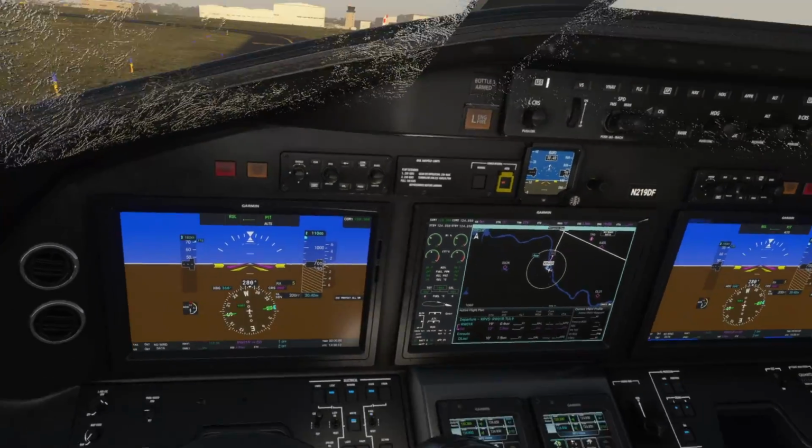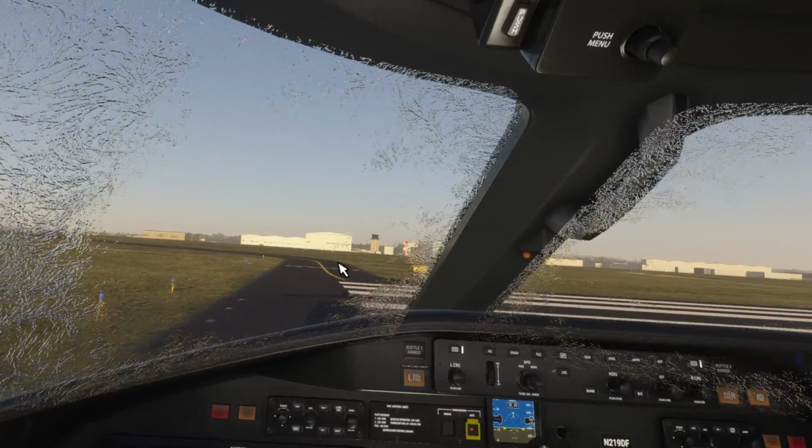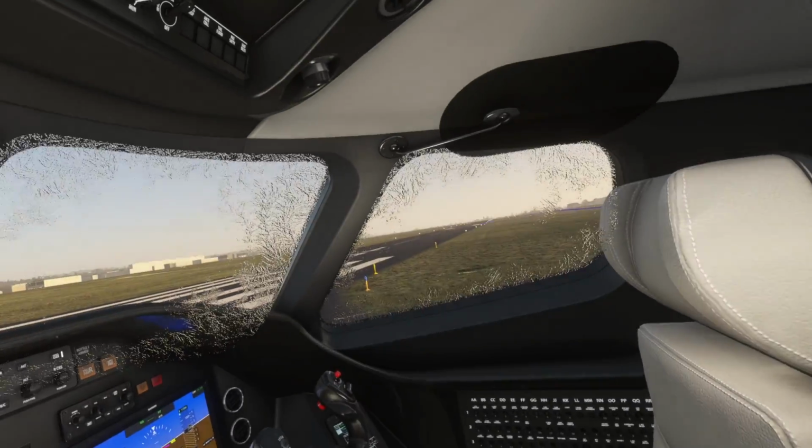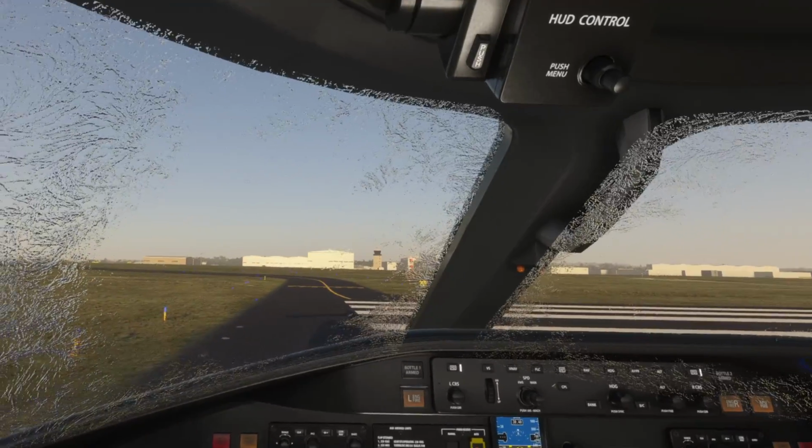I don't know why AI won't take over the comms. All right, let's get into position. They're giving us one right instead of one left. That's kind of unusual, but we'll take it.